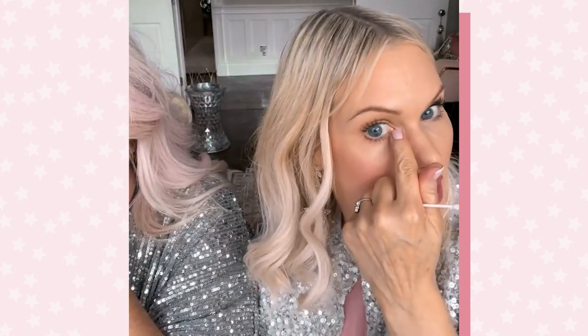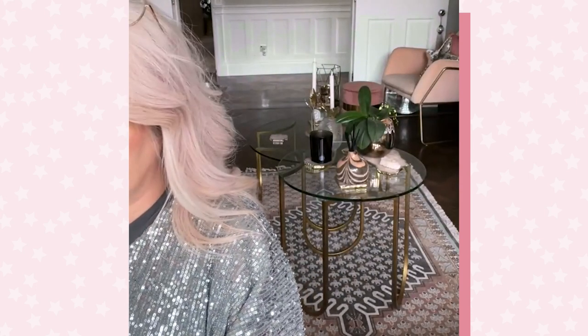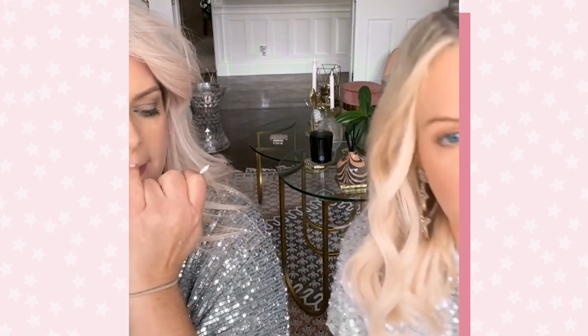And then as I take it out here, I'm going to imagine that there is a line going right the way across my lower lash line, up towards the tip of my brow. Imagine if your under eye was smiling like this. We're going to follow that line up by using this Q-tip. So I'm going to put a little bit more on my Q-tip.